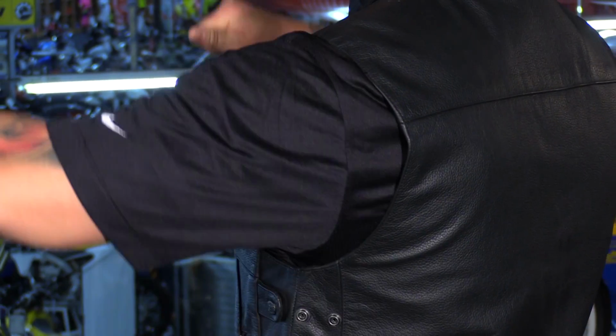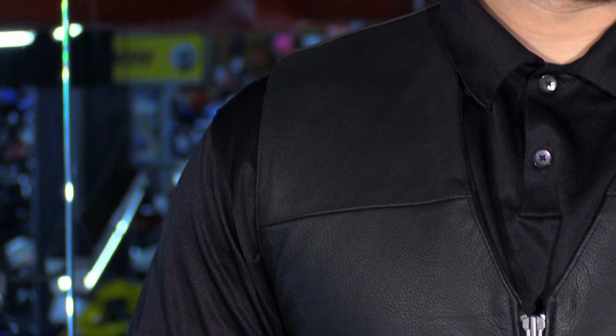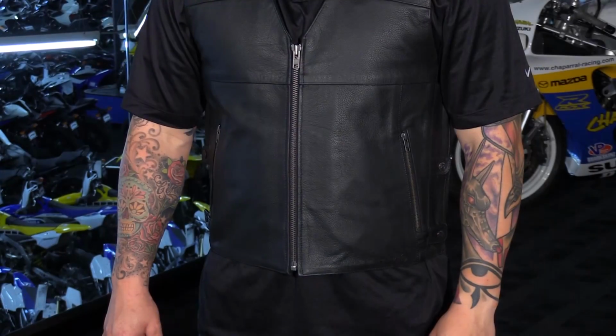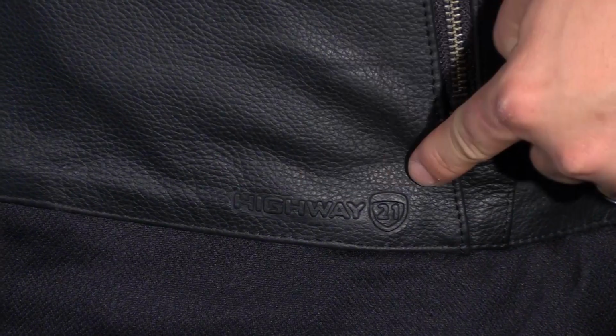The armholes, like the other one, very traditional. You have a medium-sized armhole, which is going to give you that mobility, long V-neck cut, and you have a YKK zipper in the main entrance as well as zippers. Now, what's nice about these pockets on the sides is that they are zippered, so your stuff will stay safe until you get to your destination. Branding is very minimal. You just have one small logo down here at the bottom. It's very discreet, and it's not really screaming out loud that you have a Highway 21 vest on, which is nice.